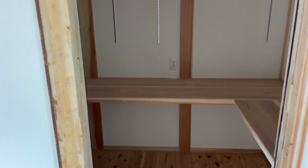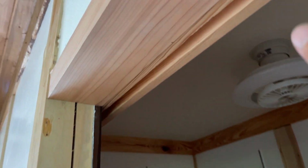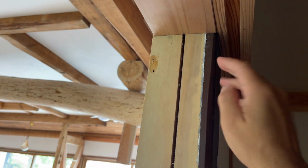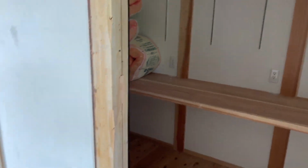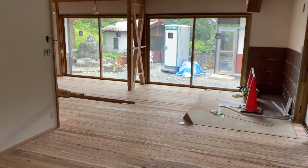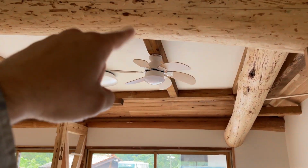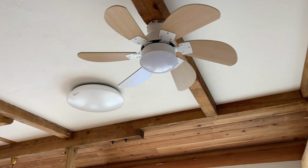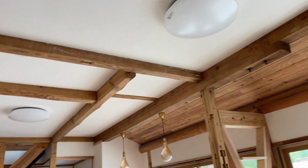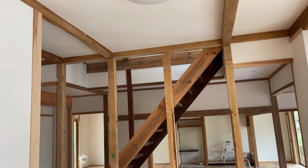But it will have a sliding door. Actually, it's integrated inside. So this is where the sliding door will go right here. So we can close it and we can hide our mess. Because I hate to admit it, but we are not the most organized people. Once we get going, there's stuff everywhere. And yeah, let's see, moving on. So again, fans, we have a fan here. We have a fan in the bedroom and a fan upstairs in the craft room.